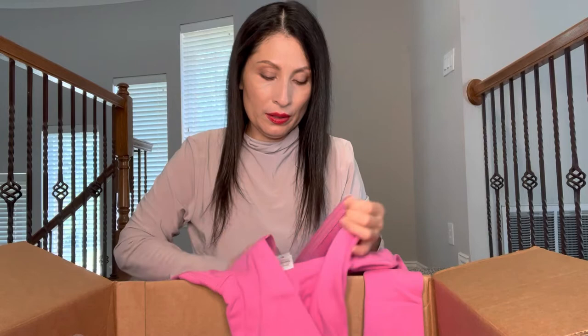type of easy to put on and put off. That's how you say it. Put on and take off. It's easy to put on and take off. Little sweater, and a sweater that is not too hot and also not too light. So this is good. I like it. Here you go, mama.